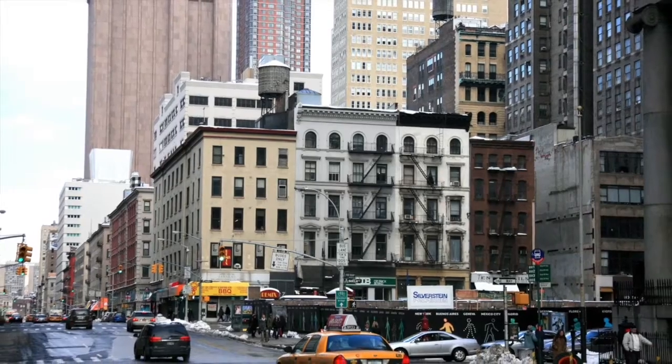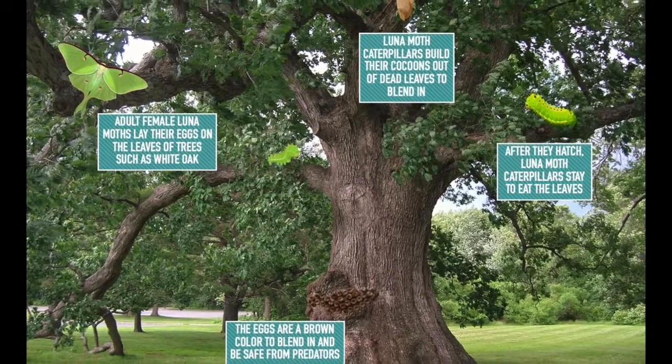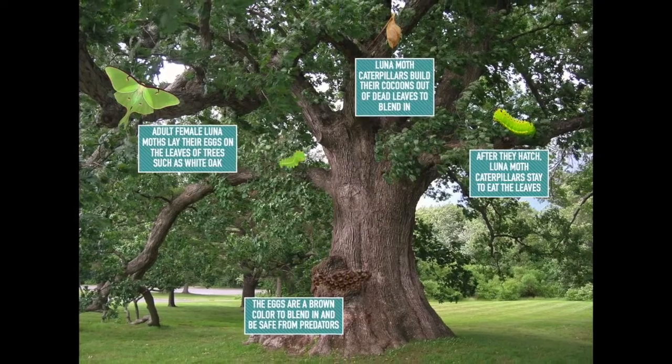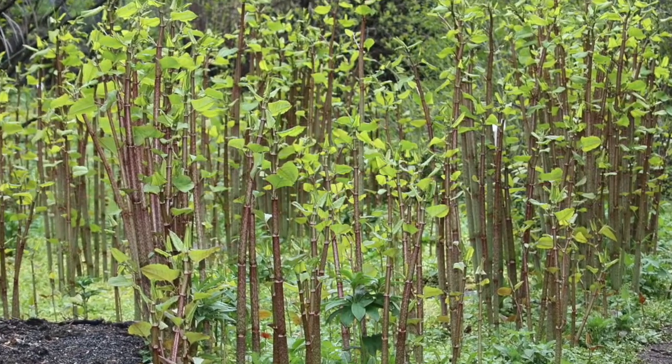Humans have destroyed so much wildlife just to clear land for ourselves. If we begin to plant more native plants wherever we can, then we will be giving back to the insects and other organisms that need these plants. As you can see, the introduction of invasive plants is a huge problem for insects.